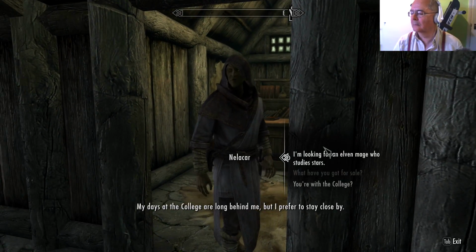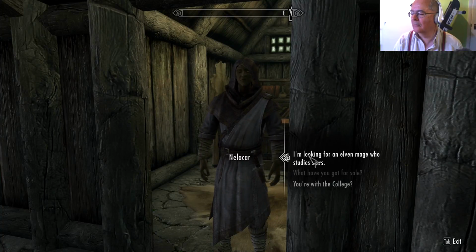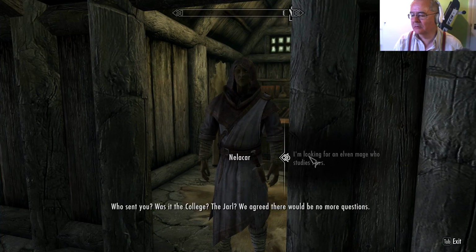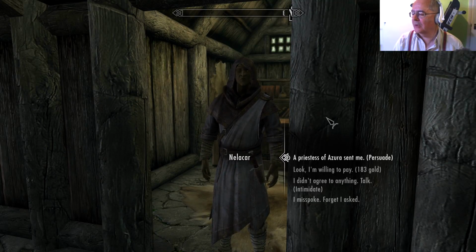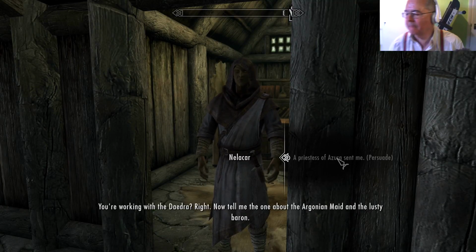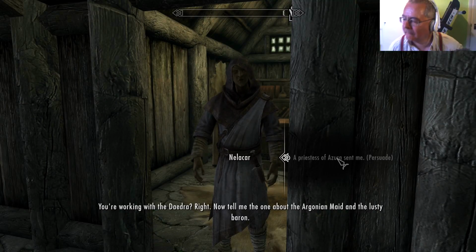My days at the college are long behind me, but I prefer to stay close by. I'm looking for an elven mage who studies stars. Who sent you? Was it the college? The Jarl? We agreed there would be no more questions. A priestess of Azura sent me. You're working with the Daedra? Right. Now tell me the one about the Argonian maid and the lusty baron.